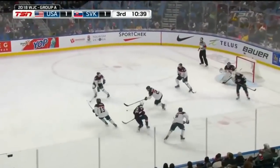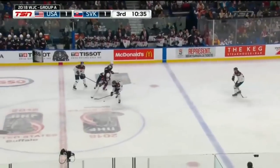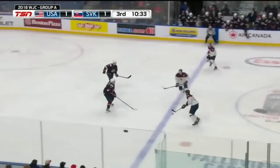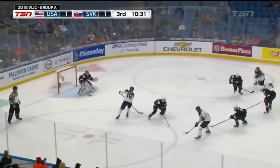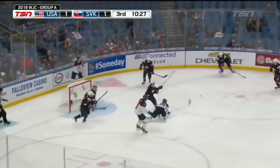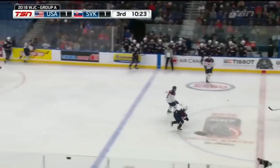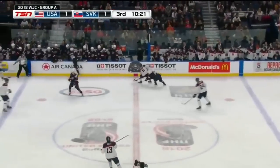This puck's gonna get turned over, and the Slovaks are going to come the other way. A little bit of a 3-on-2. Again, I really wish your stick was down managing this 3-on-2 against. I mean, the chances of finding a hip-high pass are about 0. Please get your stick on the ice. At least act like you want to be playing defense a little bit.